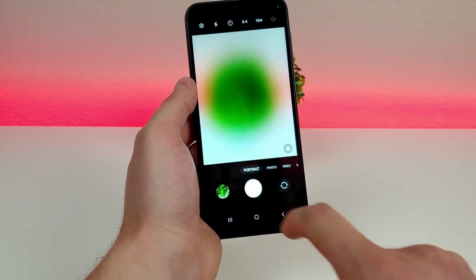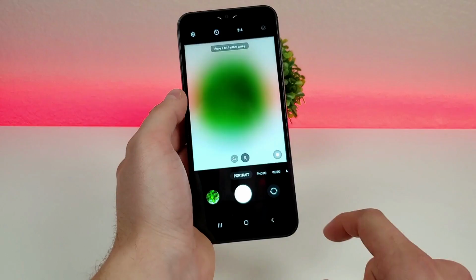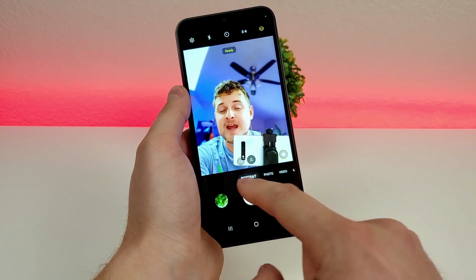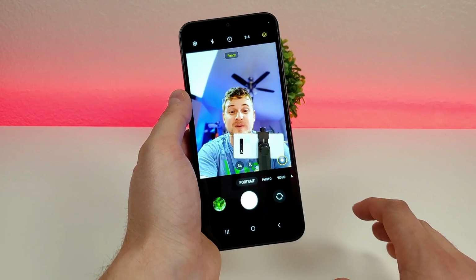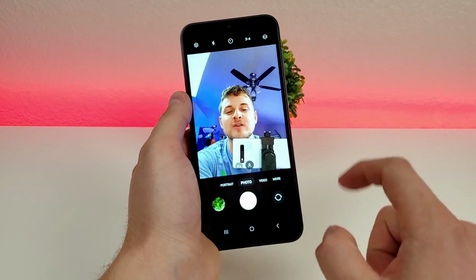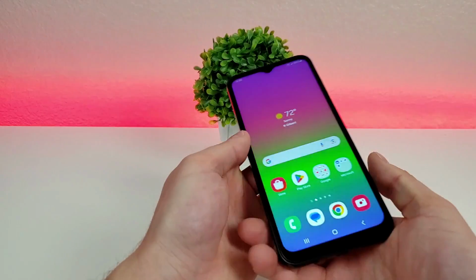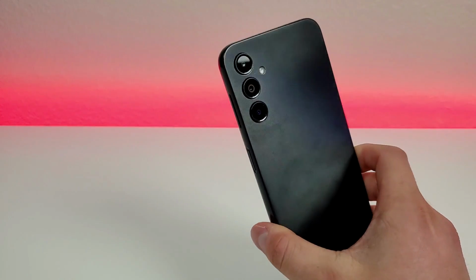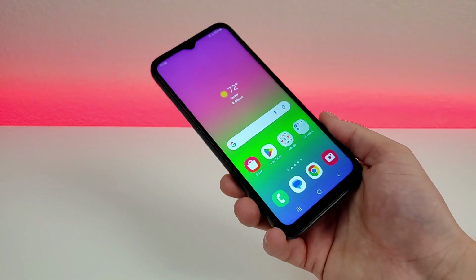And then going over to portrait mode, we can get those nice blurred out backgrounds. We can also flip around to the front-facing camera to take portrait selfies. And then we can even take group selfies if we want to as well, so it does crop things out a little bit. We can also head over to the regular photo mode and take standard selfies too. So overall, there are quite a few different camera and photography and videography abilities with the various cameras here with the Samsung Galaxy A14 5G.